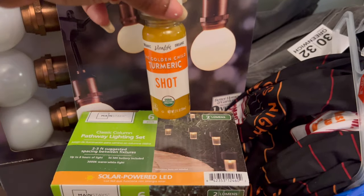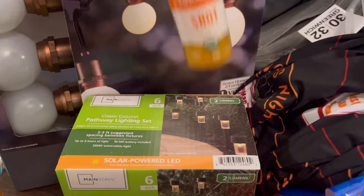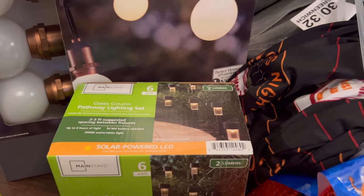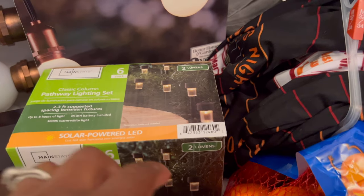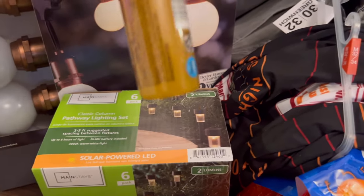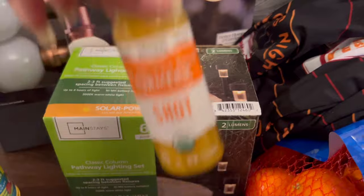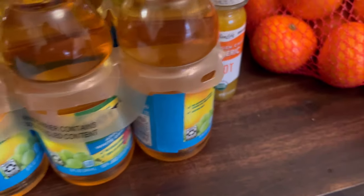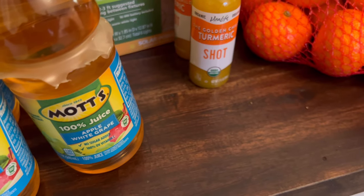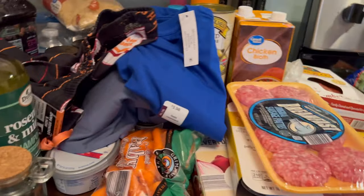Suja, this is another staple. If y'all were following us a while back, y'all know when COVID first hit, we made sure we kept some of these shots on deck. Got these two from Aldi. And then picked up some apple juice. This is the white grape. And that's it, y'all.